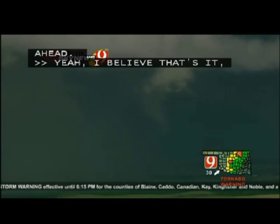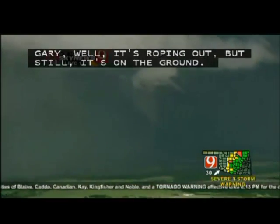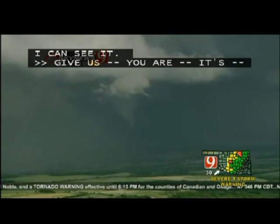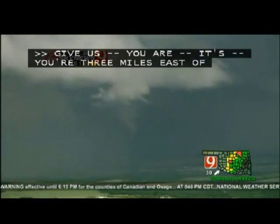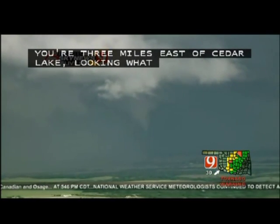You're 3 miles west of Cedar Lake, 4 miles, and you're looking what direction? Northeast. DJ, I have to lighten it up a little bit. Turn my microphone on. It's right there, Gary. We see it right there. We're tracking it right now. It's on the ground. Okay, I'm trying to figure exactly where that is. I guess you're looking northeast, or are you looking north?